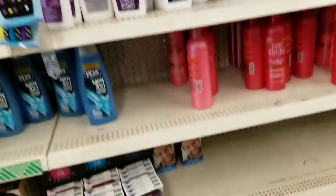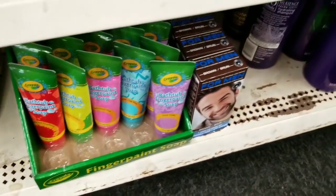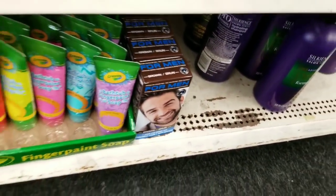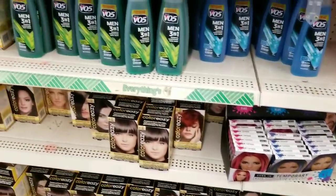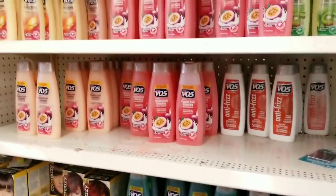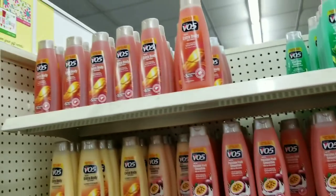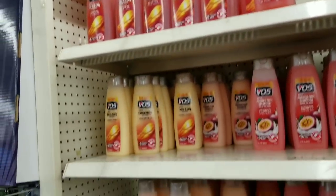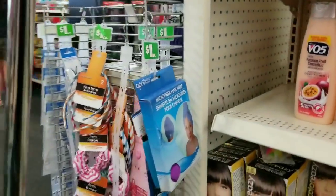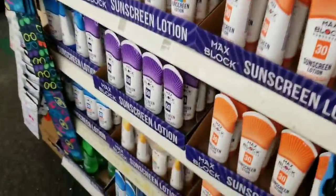Oh, and everybody always likes to know my budget. Today it's $20. It's the Crayola, the men's hair dye stuff. And it's 20 because I'm at the big store. It's 10 when I'm at the small store. But the other day I went over, I spent 15 at the small store. I didn't film it though because there wasn't anything new. There was just stuff I needed.